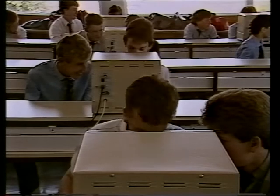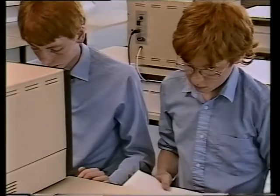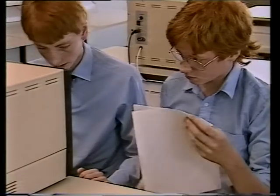So it's mainly a sort of computer awareness course where we're trying to give them experience of the major types of software that are available for them to use. In computer studies, we mainly do get boys opting for it. The ratio is only mainly 20% girls.